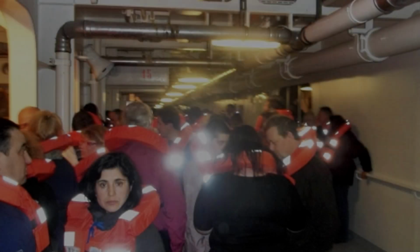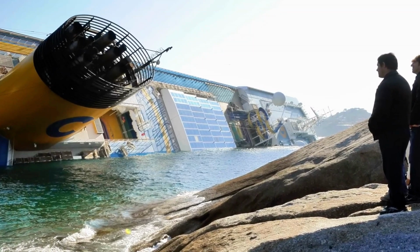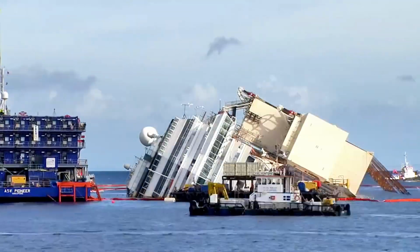Tragically, 32 lives would be lost in the disaster, most of them trapped in the hull of the ship as it capsized. With the human cost painfully evident, authorities shifted their focus to the daunting challenge of stabilizing and salvaging the massive ship, setting the stage for an unprecedented maritime recovery operation.